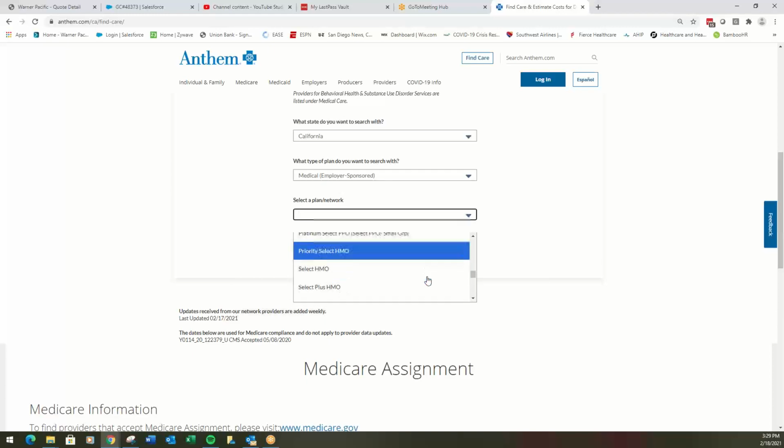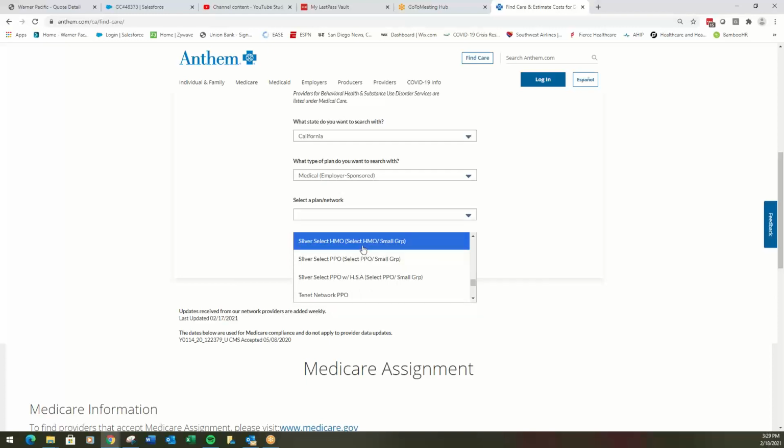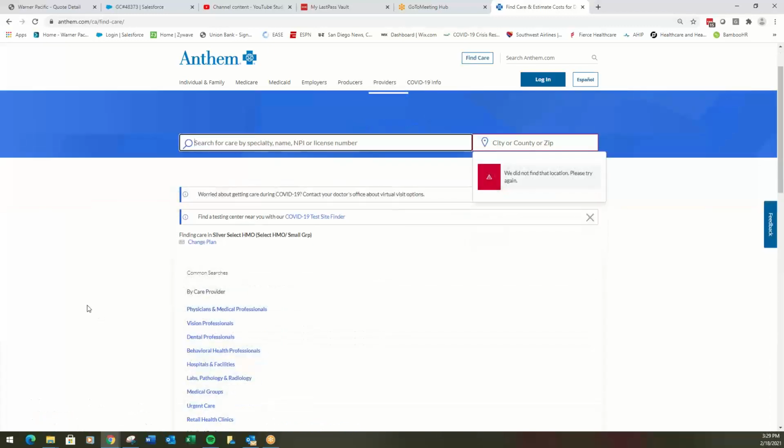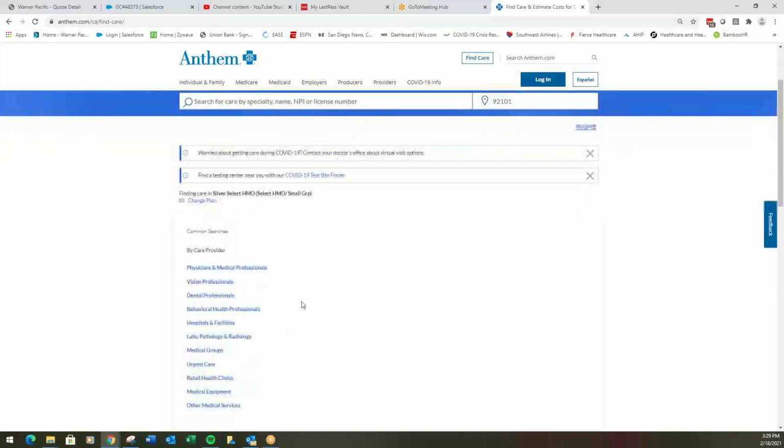Let's say we want to go with one of our HMO plans. We'll just keep going down here. Silver HMO, California Care, HMO small group. We could use Silver Select small group. So we'll do this. This is the Select HMO network, which is a little smaller than their full network. So we'll search that. Now, once you get here, I'm going to put in a zip code, which will help us. And then if you want to search by any of these professions, you can do that.